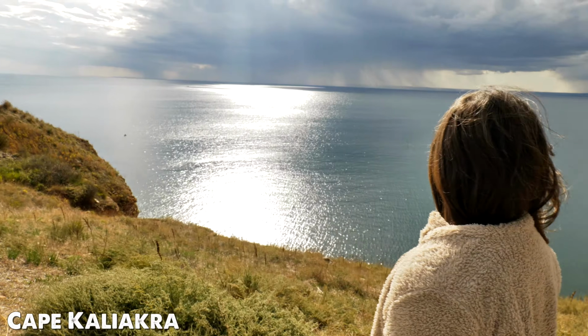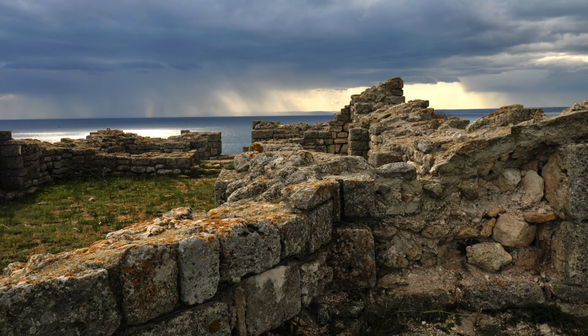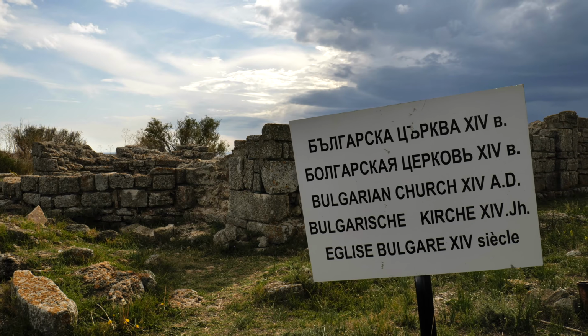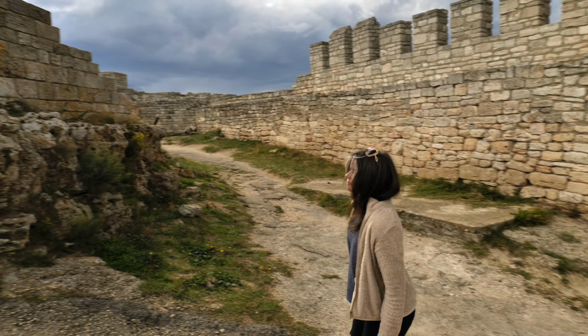So we're now here at the Cape of Kaliakra. We're now walking through the remains of a town that once surrounded the fortress. The sky behind us is so dramatic. I reckon in about half an hour there's going to be mega rain here.